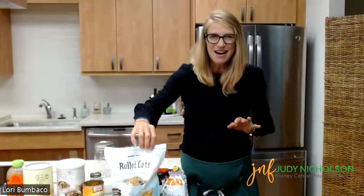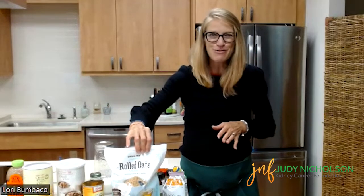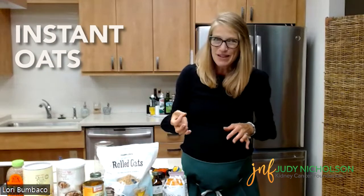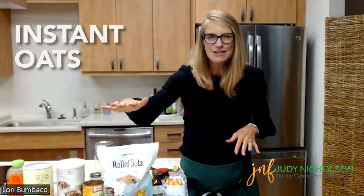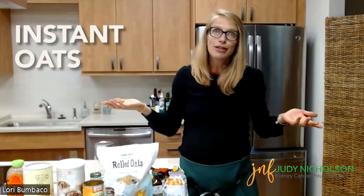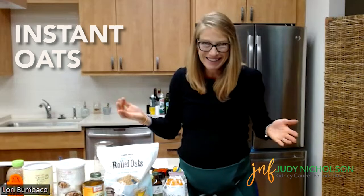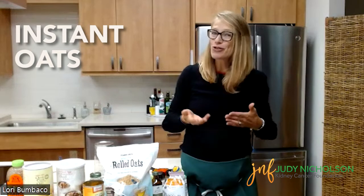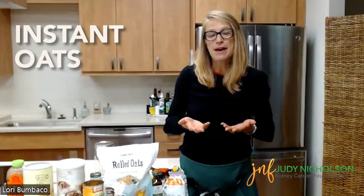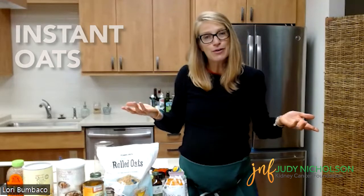Now, the last stop on the food processing spectrum for oats are our instant oats. What they do with instant oats is they take these old-fashioned oats and they just chop them up smaller. So they are literally cooking up in an instant. Now, they are no less nutritious. They're still nutritious for us. So if you find you enjoy them as well, I encourage you to include them.